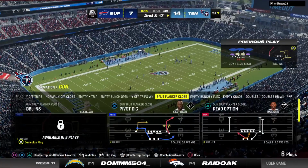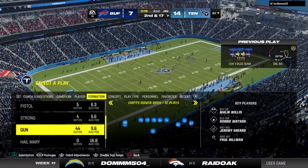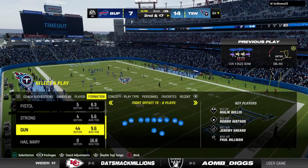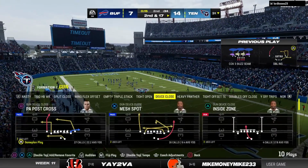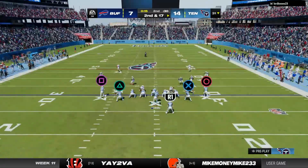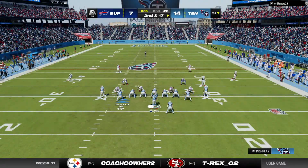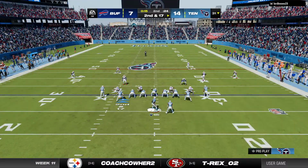He goes down. The Titans going to use the first of their timeouts as it'll come with 15 seconds to play in the first half. And we all know how talented this guy is who's calling the signals for him, but even the best in the game, they can struggle against a good cohesive zone coverage. Can't find a gap in the secondary quick enough, and he ends up taking a sack.